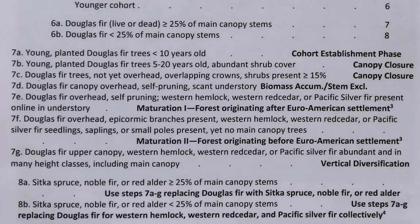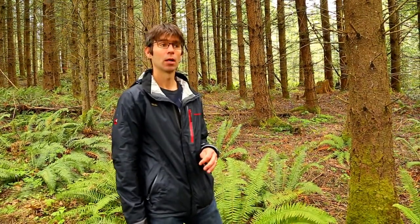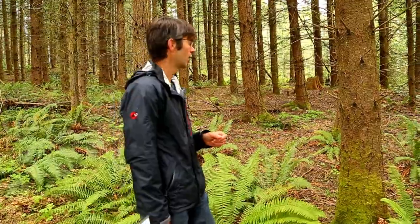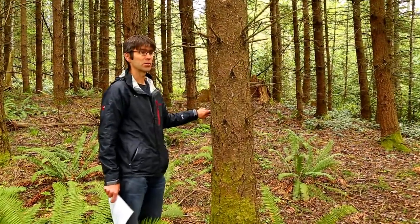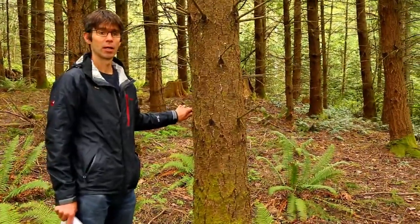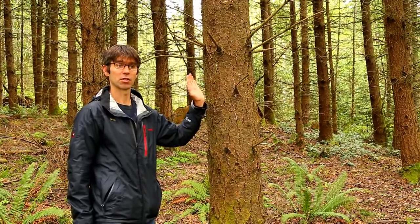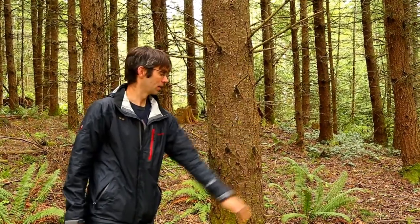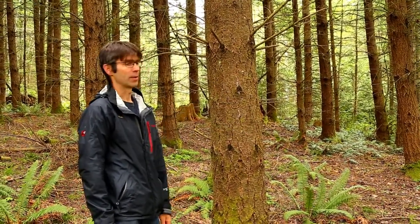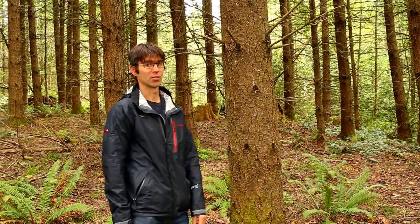7D, Douglas fir canopy overhead, self-pruning, scant understory. That's starting to sound just like what we have. So I used that term self-pruning a little bit when we were at the Stimpson. And this is a good example of self-pruning here. These limbs used to be living limbs with needles and everything, but as the tree got taller, they got shaded and the tree just aborted the growth to the limb. And they died, and as they die, they eventually break off. Maybe when birds try and land on them, or maybe just with time and wind, and that's the process of self-pruning.